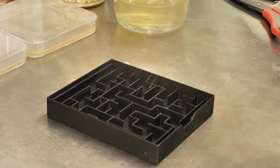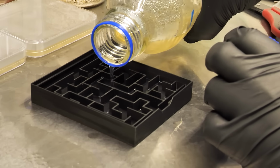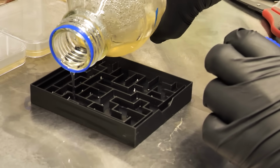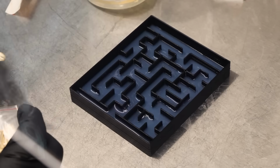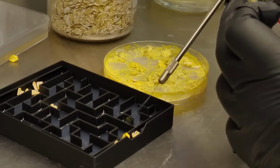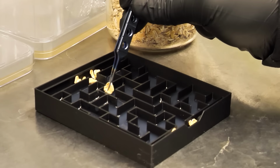This is a little 3D printed maze, and after sterilizing it with alcohol, I'm going to fill the bottom with some plain agar. This will give Jerry a moist surface to crawl around on without drying out. Then we'll put some oats at the start and end of the maze, and a little sample of Jerry at the start. We also put a single oat at the midway point as a little snack for Jerry.